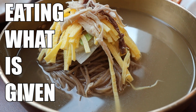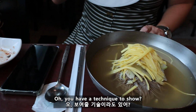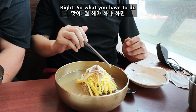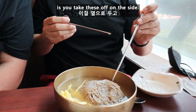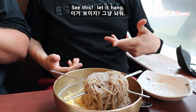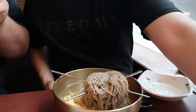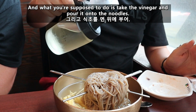Have it at other tables. Yeah. Wow. Oh, you have a technique. Yeah, so. Right, so what you have to do is you take these off on the side. Right? Take your chopstick and you make an X. Wow. See this? Okay. Let it hang. You let it hang. And what you're supposed to do is take the vinegar and then pour it onto.